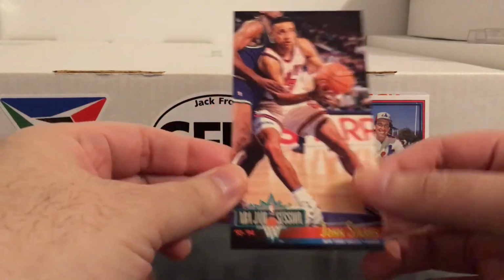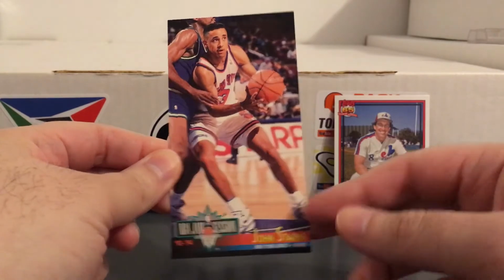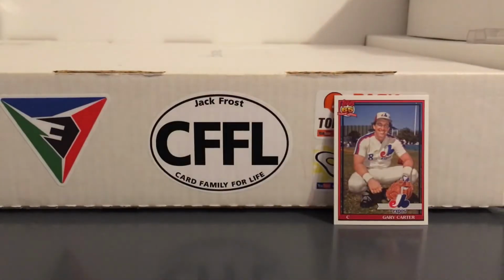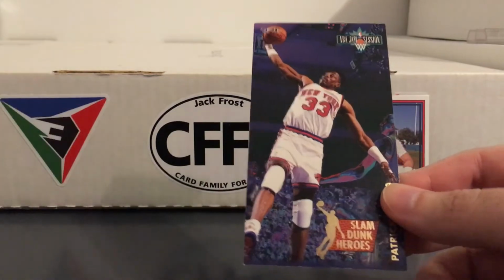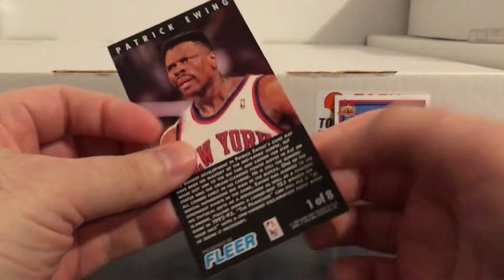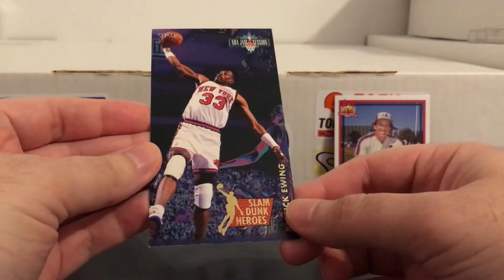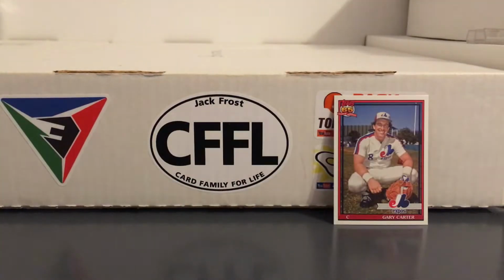The really old basketball cards used to be tall like this. And they brought it back in the 90s, but it didn't really catch on. I think they only did it for like 2 years. And this is really cool here. Got an insert from these. I've usually only seen the base cards from these sets, but here's a Slam Dunk Heroes Ewing, 1 of 8. So pretty sure some of the other guys were like Jordan or Shaq, some of the other dunkers from that era. Moving on to some baseball stuff.